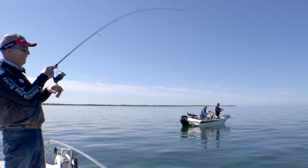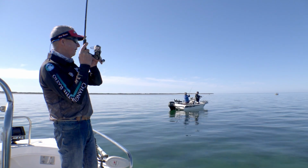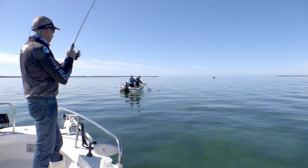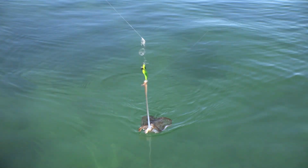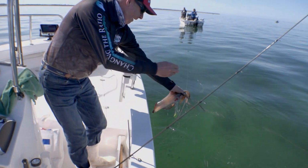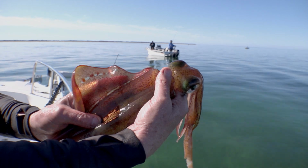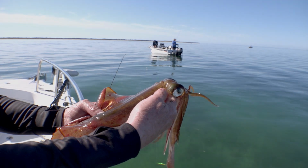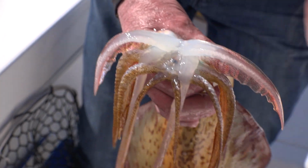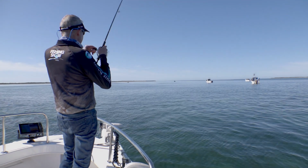Oh! You know you got a good fella when they run a bit of drag on you. Hang on, I'm all over here. Do you want me to bring it over here? There's a bit of a dangerous mess here. That's a good sized squid. Lovely. Look at the green colour on the eyes there. And the suckers into the hand. And of course they've got a bit of a beak there where they feed. Oh! This is a good fella.